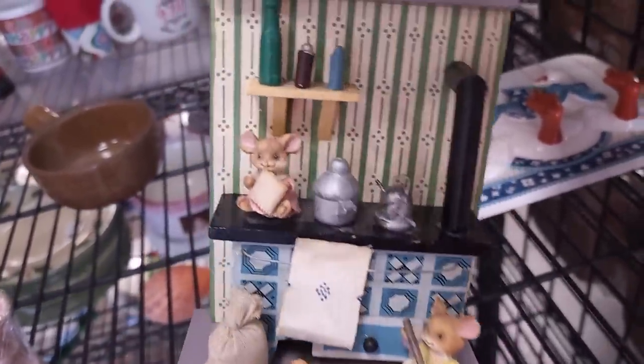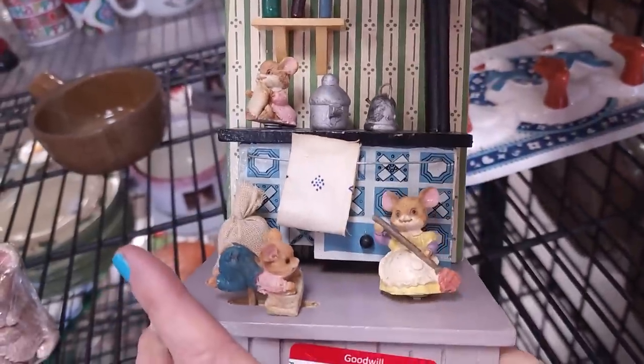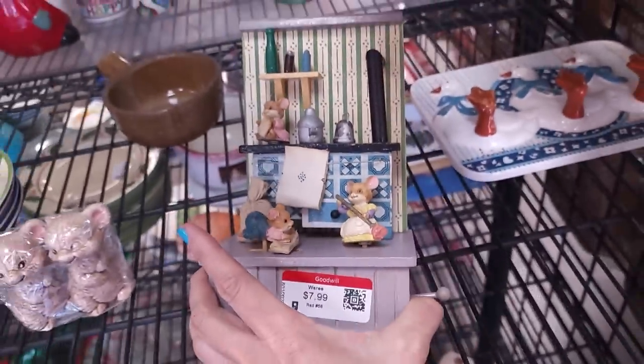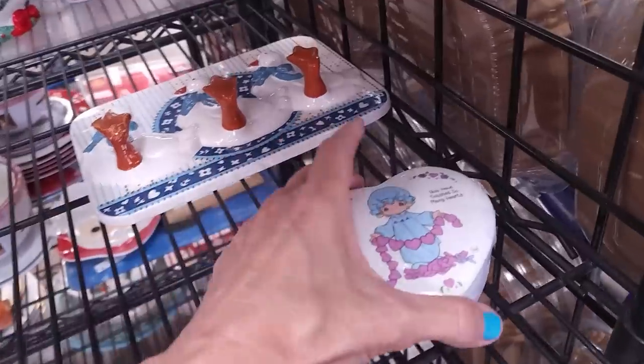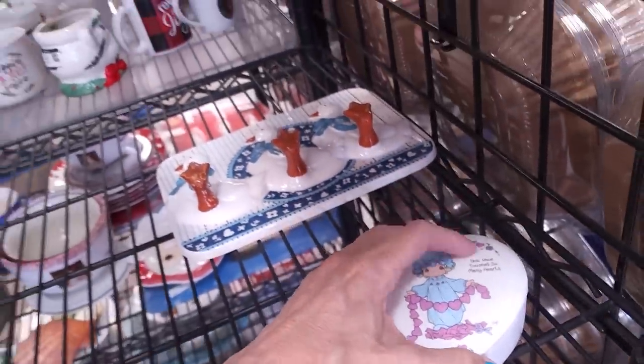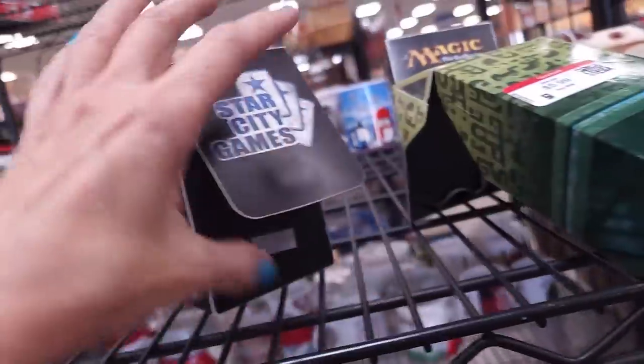Oh, it's really, really cute. I kind of love it. Do I love it? $8. I feel like that's a good buy for $8. I can do it. I've got a little, is she Precious Moments? Yep, Precious Moments trinket box.